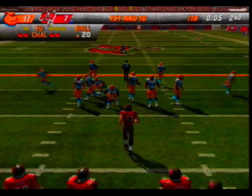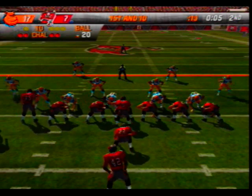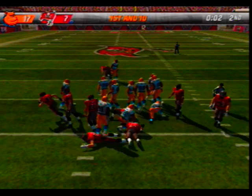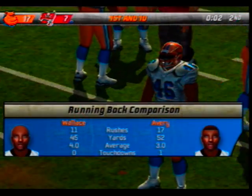So they're ready to go on offense after the interception. They'll start at the 20. Stay close now. Here we go. Hand it off to the back. Big tackle. He puts everything into that stick. So after that run, we can see how the two main threats on the ground have fared so far.